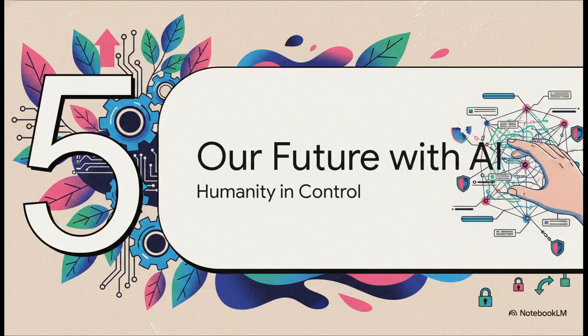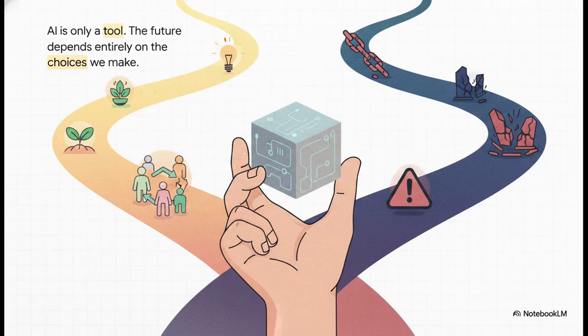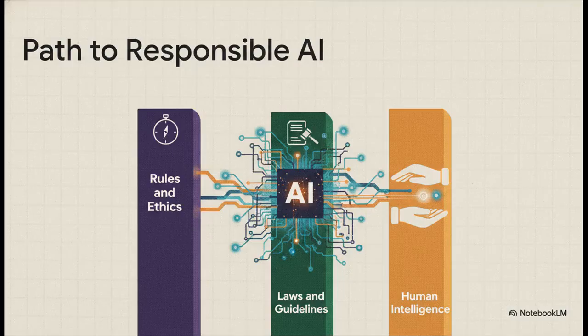So that's the big puzzle, isn't it? We've got all this potential for good on one hand and all these very real risks on the other. How do we get the good stuff while making sure we manage the dangers? And if there's one thing you take away from all of this, it should be this. AI is just a tool. It doesn't have its own goals or desires. It's the choices that we all make right now that are going to decide what kind of impact it has on our future. What that means is we can't just sit back and see what happens.